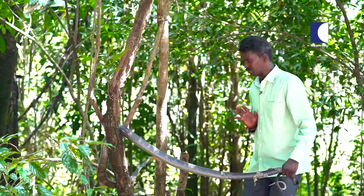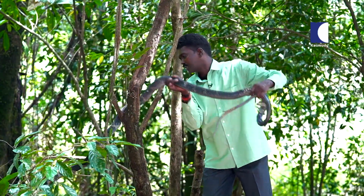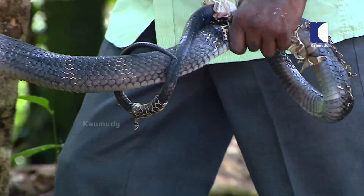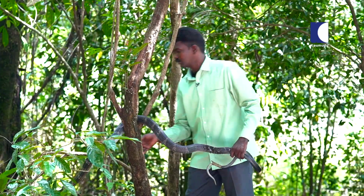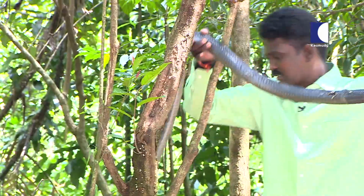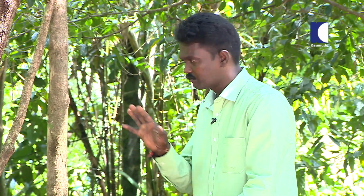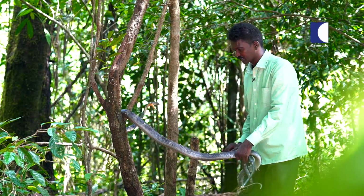Another rescue I remember was at an estate in Kulathupuzha under the Anchal forest range. It was a king cobra about 5 times bigger than this. It was also in its skin shedding phase. The snake was spotted by some women while they were clearing weeds and bushes in the estate land.